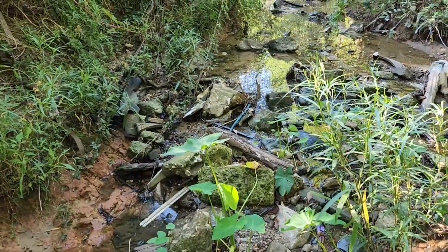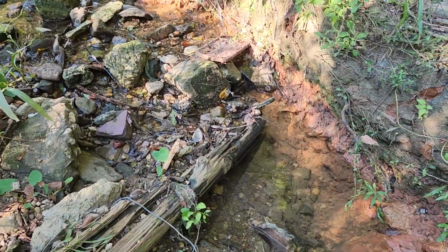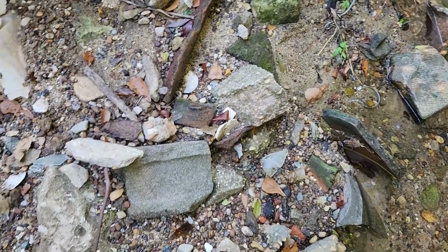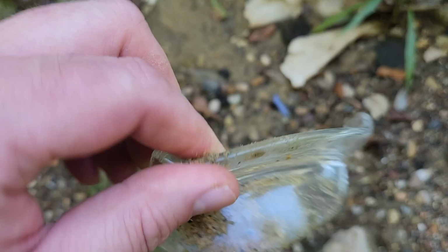See, it's a pretty good catch point right here. Water trickling down there. Fragments all over the place. I'm not sure what this was. It may not be old, but it says France. It's glass.